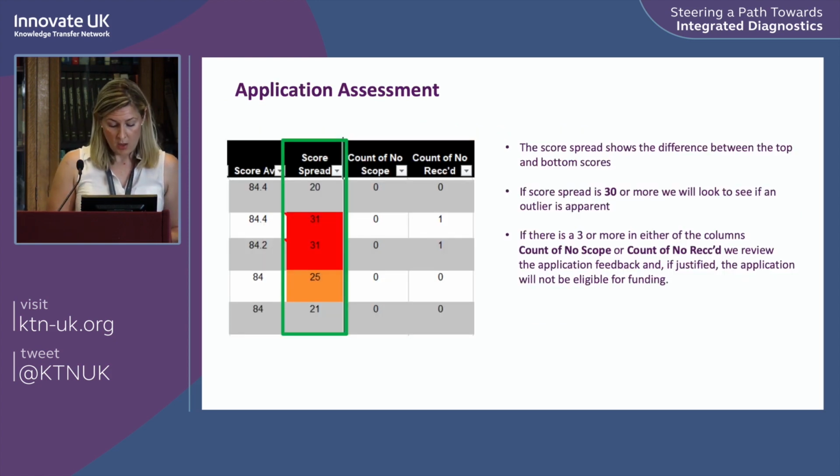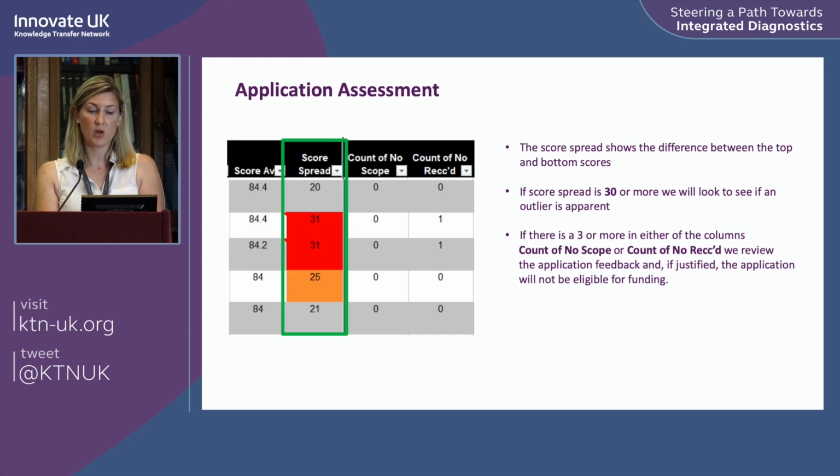Okay, so once we have scored everything, we look at what we call a panel sheet. It collates all the assessors' scores. So the left-hand column, score average, shows the score for a particular application. So here you can see we have 5 different applications. The green highlighted column shows the score spread. This is the difference between the top and bottom scores within an application.